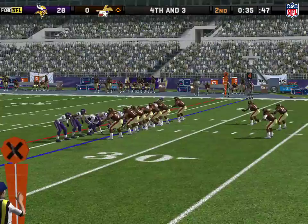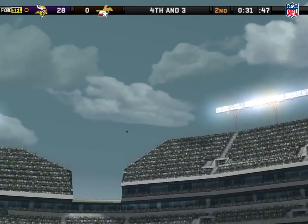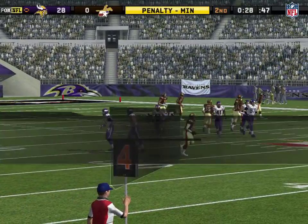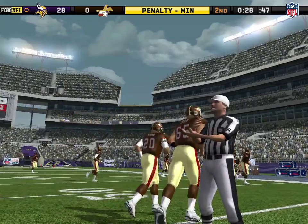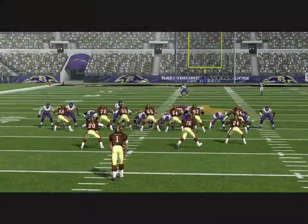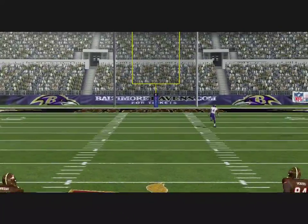So the lineup to punt if you're going three and out from the 24-yard line. Hold on, we've got a penalty on the play. Let's check it out. Holding on the receiving team, number 40. The team with the most discipline is the team that doesn't commit stupid penalties. They're the team that usually executes better.